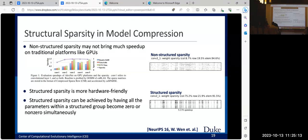You probably know the neural network can be very redundant, which means if you look at the weights of the neural network, there are many weights that are close to zero or even zero. They are there, just a topological existence, but that doesn't really contribute anything, or not much, because all the input times zero will be zeroed out.